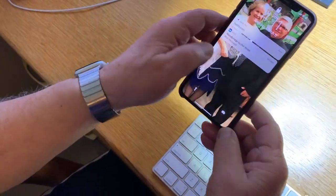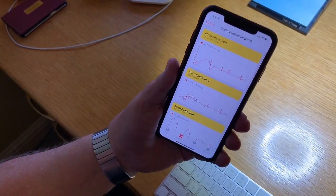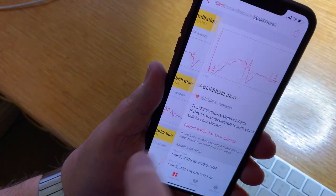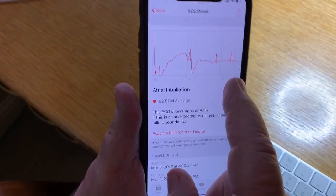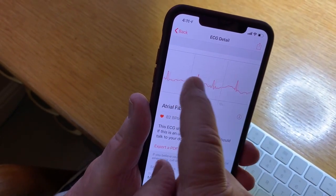Notice I just had an alert, and it says ECG recording available. I'm going to it, and take a look at there. These are some history ones, but this is the most current one. So I'm just going to click on it, and there it is. Can you see the graph? I'm going to just move it forward. You can see it's an electrocardiogram.